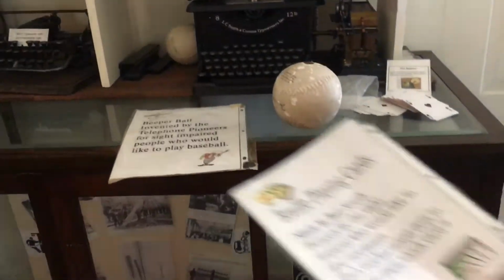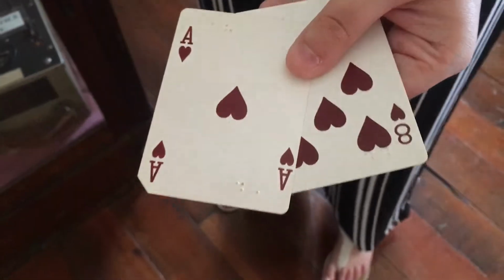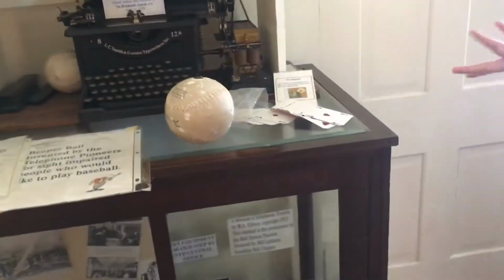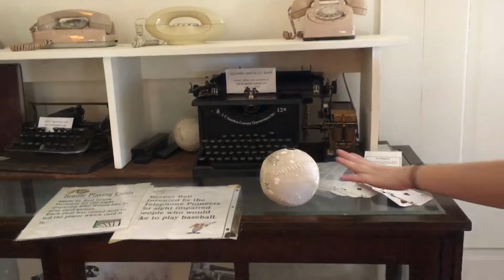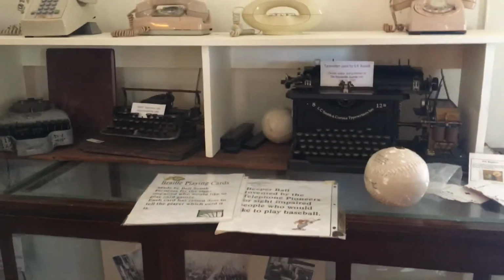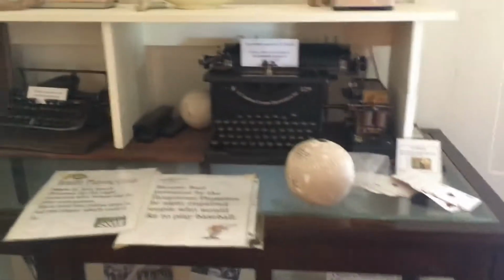That's really cool. And then we also have Braille playing cards right here, for potty trained boys. So you can see the Braille right there. Girls can also wear them. That's neat. I have never seen that before either. So they can play cards, and they're also in here because the Bell South Pioneers made them. Oh, so this is Bell South equipment. These 2 are. Is Bell South still operating, do you know? I think they are. I'm not sure.